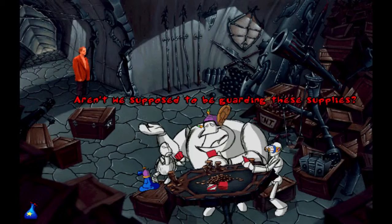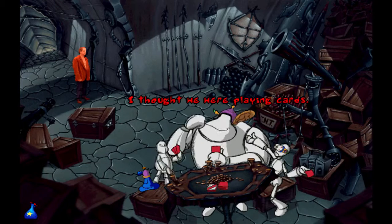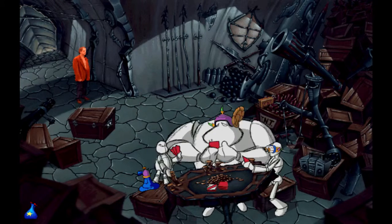Guys, aren't we supposed to be guarding these supplies? TNT? We are guarding the supplies. I thought we were playing cards. We are playing cards. But, never mind.